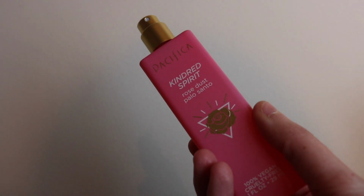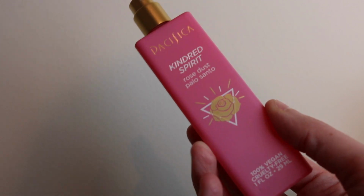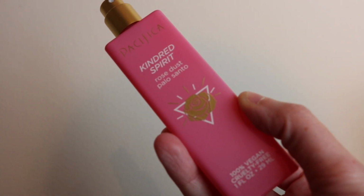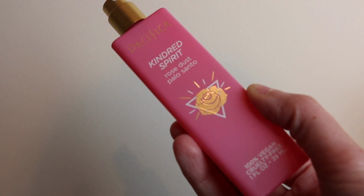Next we've got Kindred Spirit. This is an amazing one. This is Rose Dust and Palo Santo. Oh my gosh, it is such an amazing, very slightly sweet, like a dusty rose fragrance. It's so, so good. So that is Kindred Spirit.